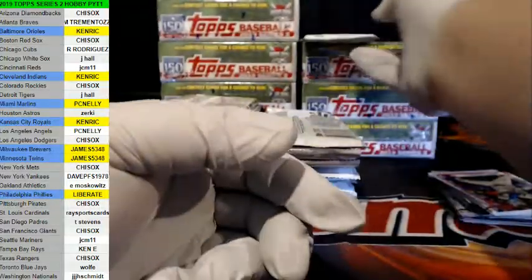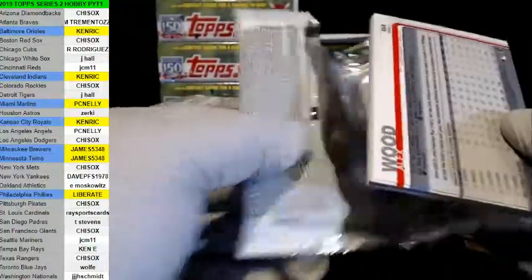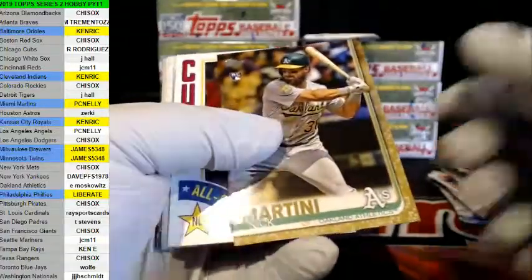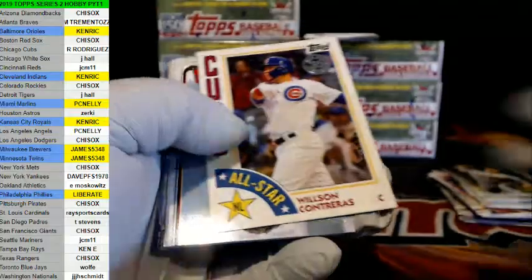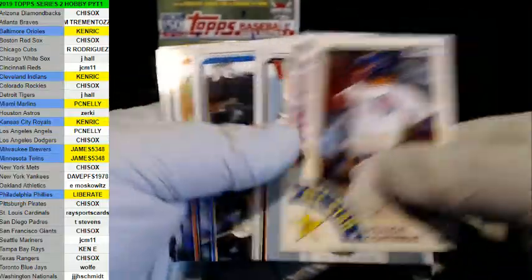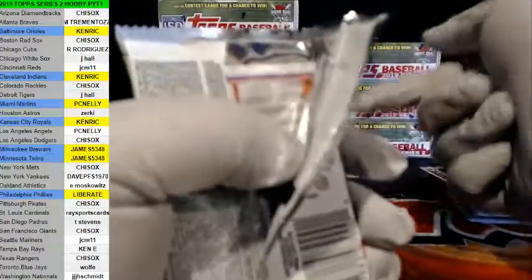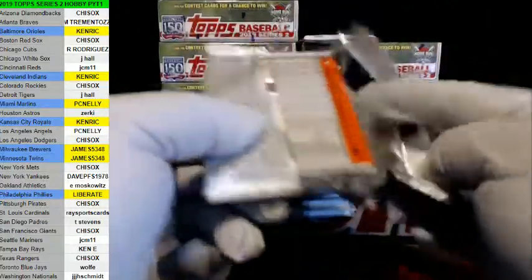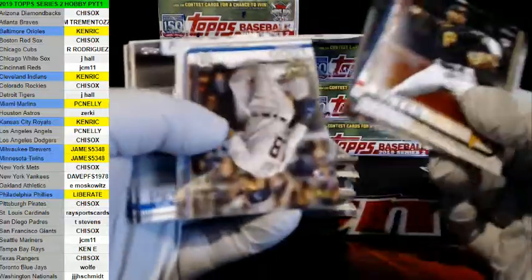This should be an auto. I'm going to put it right there. I hate it when we open up the auto or the relic pack early in the box. There's no suspension. Nick Martini for the A's. 804 of 2019. And a Wilson Contreras. It's been the third pack down on this side every box. I can't tell for sure, but I'm guessing it's an auto because it doesn't feel thick. The relics felt thick. So it should be an auto.